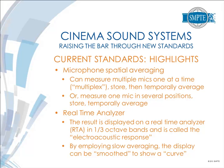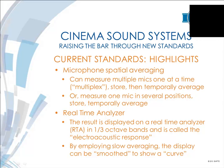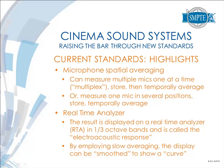All of this information is fed into the real-time analyzer, as I mentioned, and this is generally done in one-third octave bands. The result that you get from this is called the electroacoustic response. You employ slow averaging, because with pink noise everything is bopping around on the screen, so you slow down the display and smooth it, which will show a curve.